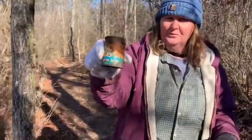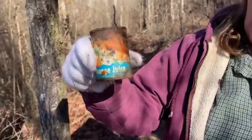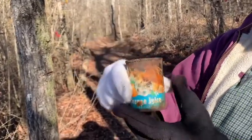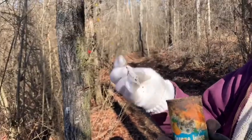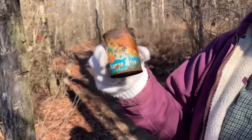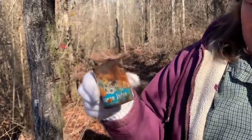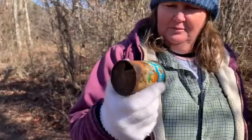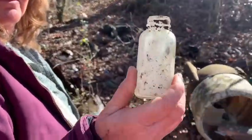Tara's first find of the day. What is that? What's this? Orange juice can. And a piece of milk glass. But the can is awesome. Makes for a good day. All right, first find of the day. Tara found the first thing at the dump today. An old medicine bottle.